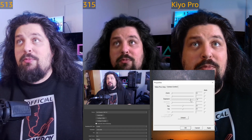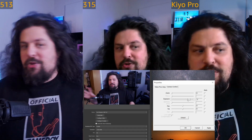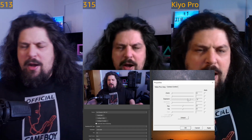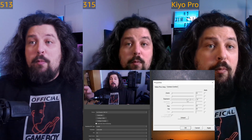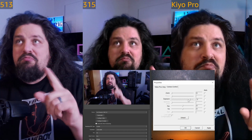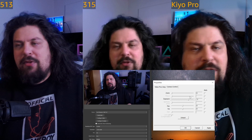But if we turn that down to like -2, you can see that now we have a huge lag problem in terms of the shutter opening for such a long time, and now I'm having this ghosting effect that makes me queasy. I really don't like this look. I try to do whatever I can to get rid of it. I think the 315 and the Kiyo Pro both are great at avoiding this problem specifically. It seems like the 513 is going to have to deal with that a little bit more.